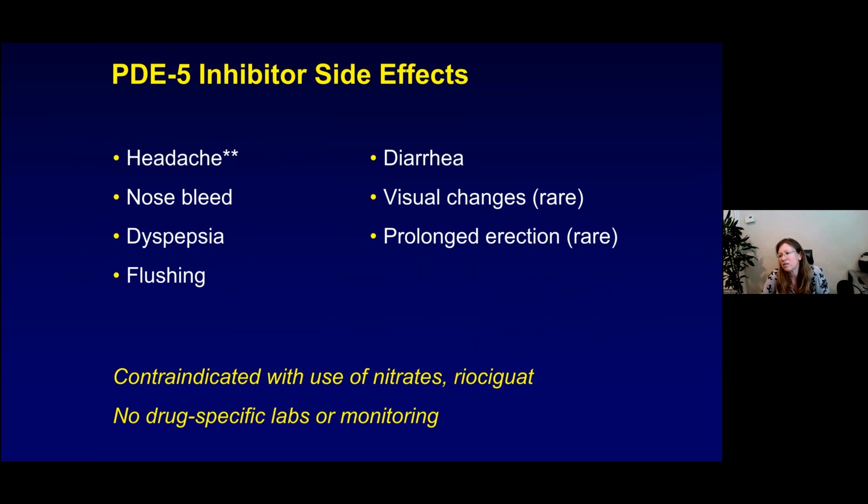Other side effects are mostly annoying. Some people get more frequent nosebleeds. You see some increase in reflux. Some people get flushing. And then very rarely, I've actually never seen it in a PH patient, prolonged erection or vision changes, but it's reported with the use of these medications. Can't use them with nitrates, can't use them with riociguat, but no specific monitoring.